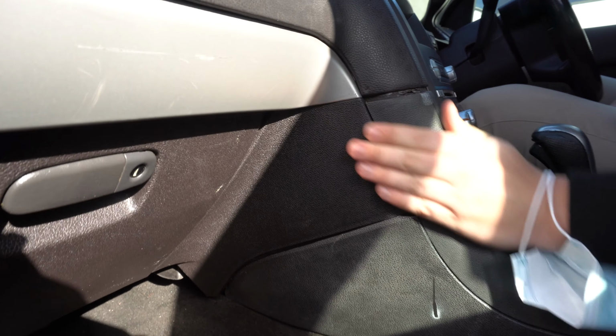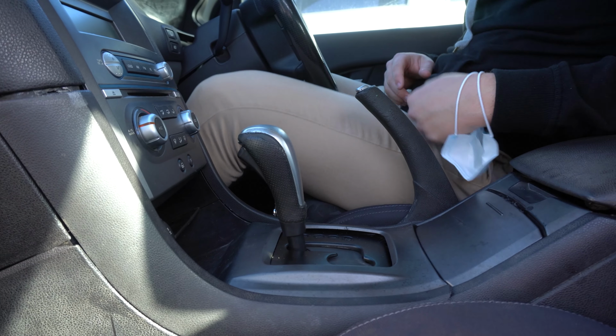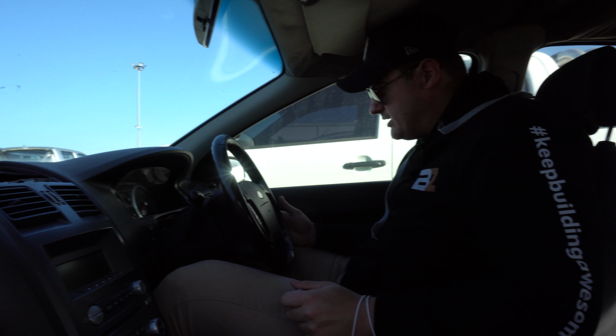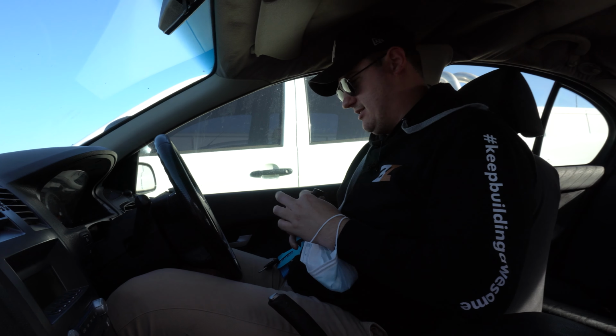Panel doesn't really line up with the dash. Nice coating all over the gear lever. Oh, okay, I just broke the center console. Missing trim pieces. The screen has bubbled. Look at the headliner. Oh wow, okay. We're in a circus tent. I love though the weed pattern, or like the weedy pattern on the seats, or kind of like thorns. Okay, that's not a good sign.